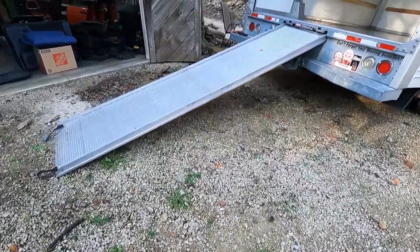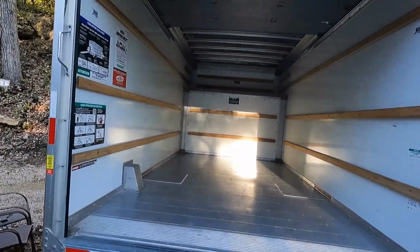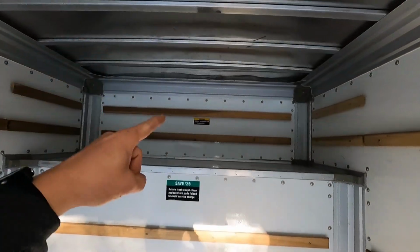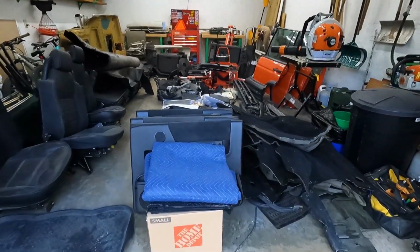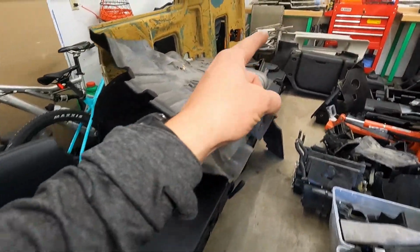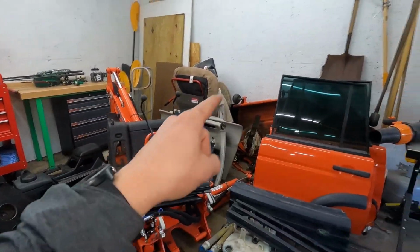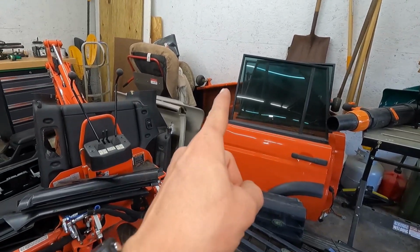With the trailer out of the way, we got to use the ramp. Made that much easier. And as you can see, we are emptied out, even Mom's attic. Here is the current situation in the garage. We got some carpets, we got some door panels, we got seats. We got rear cargo containers, we got more. We got those G4 doors, which are close to Kubota orange. We have a theme around here apparently.